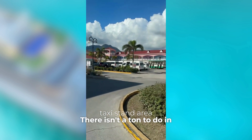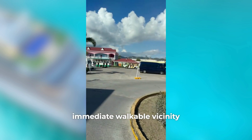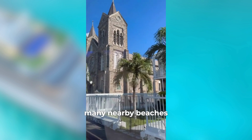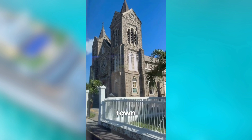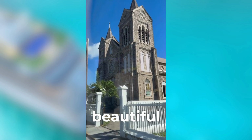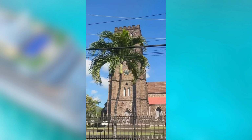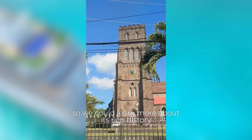stand area. There isn't a ton to do in the immediate walkable vicinity of Basseterre, so most cruisers tend to do excursions or take a taxi to one of the many nearby beaches. If you do venture into the town, though, there is some history, including some beautiful historic churches, monuments, and parks. We did an excursion of the island so we could learn more about its rich history.